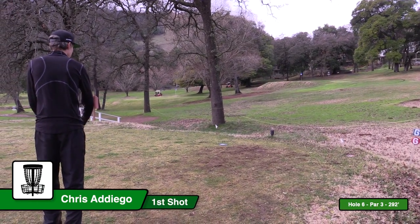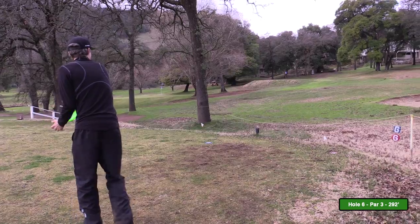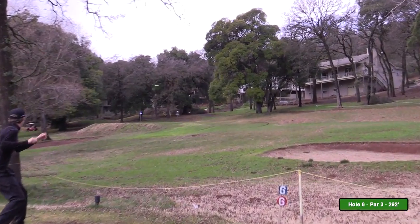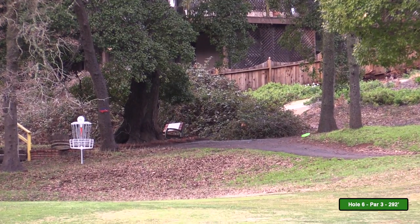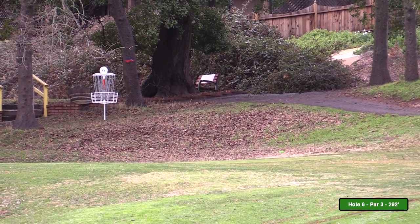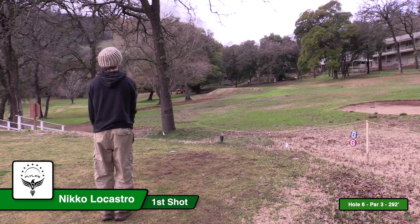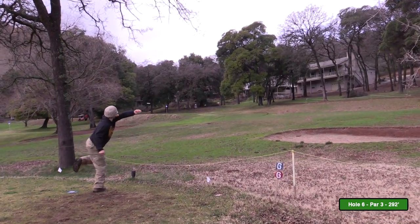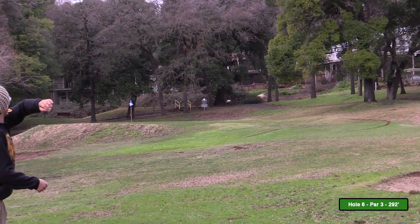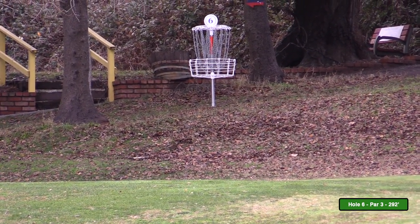Hole 6, another par 3, 292 feet. This one's the same from the red and blue tees, coincidentally. Well, this is a pretty straightforward uphill shot, but one thing about this course is that ball golf greens are OB, and you're throwing over a ball golf green there at the end. Chris took his mid-range there. It came up a little shorter than he wanted to, but... I go with the fairway driver, just making sure I get over that green.